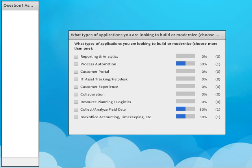Keith, I see one question from Diana that I think we have time to answer. If we have both internal and external interfaces, where some are public and some are private, is it safe to have those on the same system? Yeah, absolutely. It's not a problem at all. Thank you for the question, Diana.